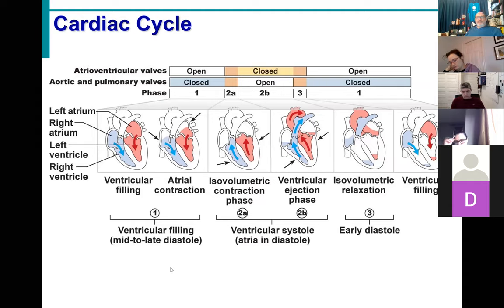This is part of that scary looking illustration that I was telling you about, where it does a nice job of showing you how the valves and the blood are moving in the heart. It gives them the names of the phases, and I don't care that you memorize those, but it shows the states of the channels, the valves, right? Open and closed, then closed and open, then open and closed. It shows the periods of time where they're both closed, that isovolumetric contraction and that isovolumetric relaxation stage.